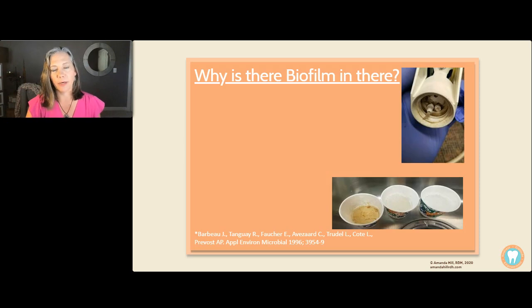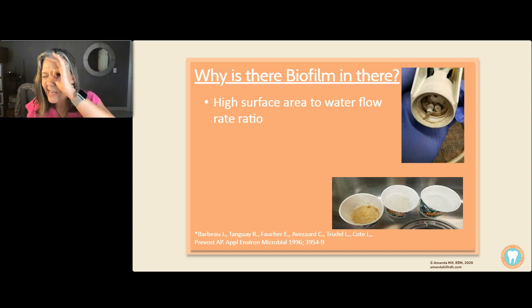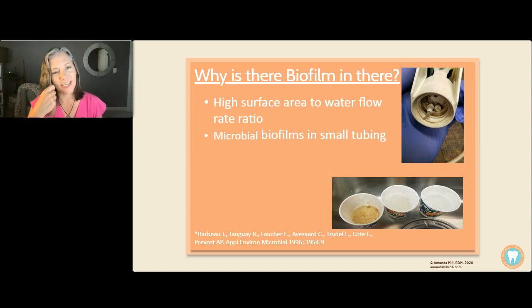So why is there biofilm in our dental unit water lines? We understand why there's biofilm in our patients' pockets, right? It's that nice warm place where bacteria likes to incubate, and it totally proliferates and has all its little biofilm babies. Well, it's kind of the same thing in our dental unit water lines. There's a high surface area to water flow ratio. What that means is, when you think about your dental unit water lines, they're tiny. It's this tiny little tube, right? So that water is able to touch the edges of all of the tube, as opposed to the pipes that come into your house, which are big. So water is able to freely flow without all of it touching the sides. Since it's all touching the sides, it's able to leave deposits and grow biofilm. So that microbiofilm loves that small tubing, just like it loves that nice warm periodontal pocket. It's just the perfect space for it.